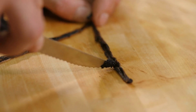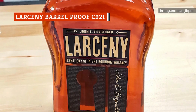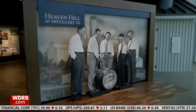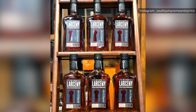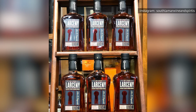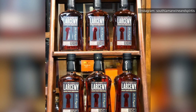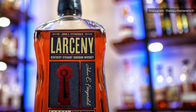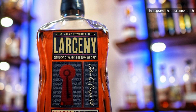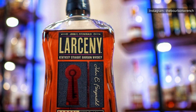and vanilla. Larceny Barrel Proof comes out several times a year, typically in winter, spring, and fall. While the 2022 batch from Bardstown, Kentucky's Heaven Hill Distillery does not appear to be out yet, the C921, which was the September 2021 release, is something well worth seeking out. What's more, its quality gives us high hopes for this year's batches. While Larceny's barrel proof bourbons vary in proof, the C921 was on the high end at 122.6.